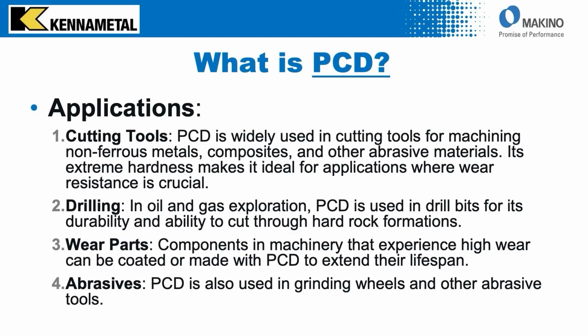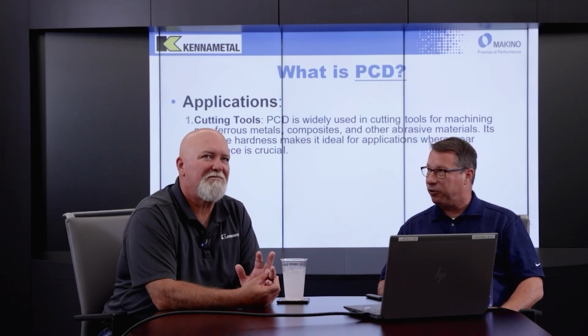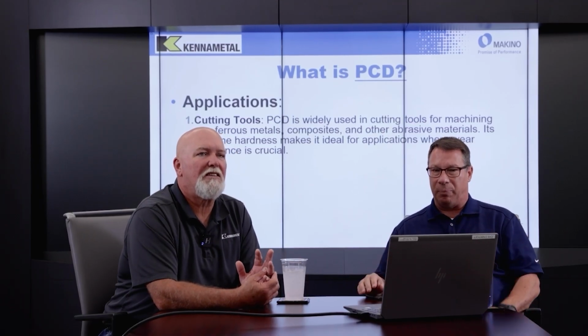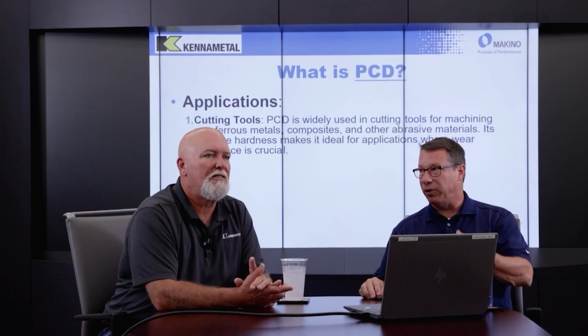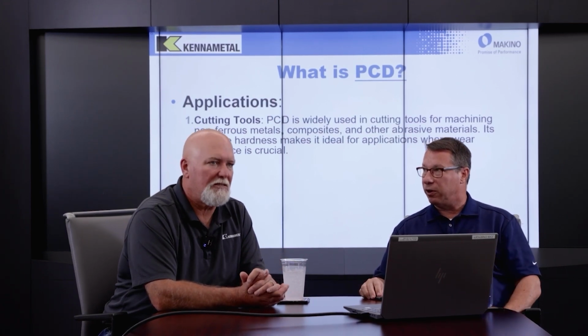What applications, I know that we're talking about, the one that pops up on the screen right now, cutting tools, but Chad, are there other applications that PCD are used in outside of maybe even what the viewing audience is familiar with right now? Yeah, there is. When you talk cutting tools, it's mainly non-ferrous materials: aluminum, copper, brass, plastics, CFRP. The bulk of what we see out there is the aluminums though, but they are also used in other applications.